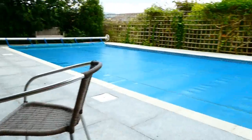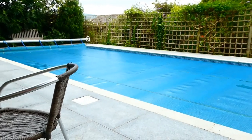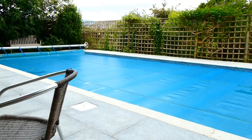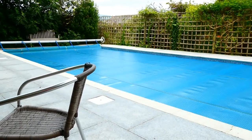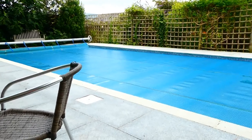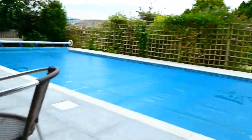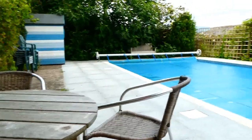And there, you see there's a cover on the pool. It's a solar cover, so it keeps the pool warm, and it's very warm at the moment, which is great. It's really nice. If you just wind the cover off using the windy things and then pull it back over when you're finished. If there's any leaves in the pool, they've got a net there. So we might come out tomorrow.